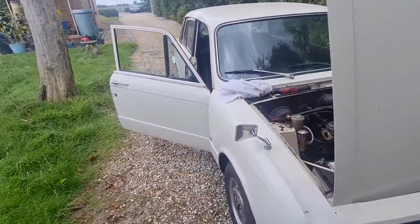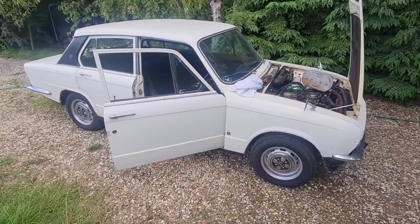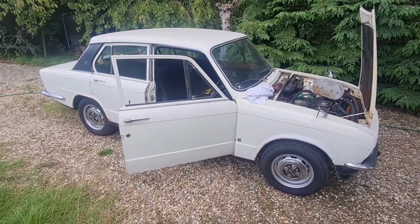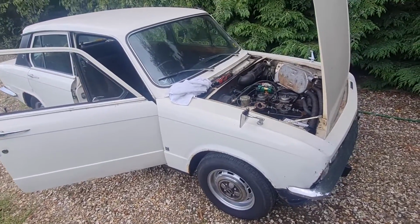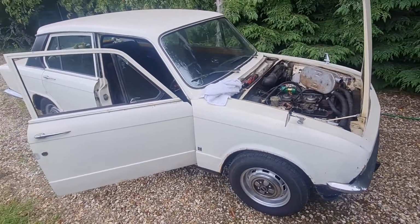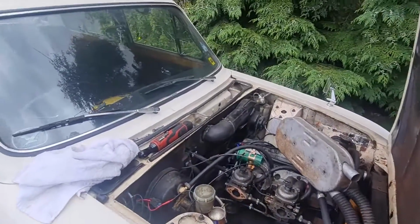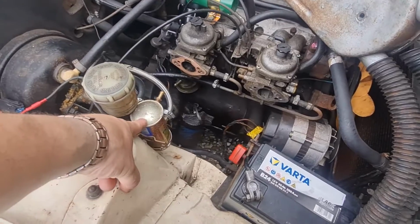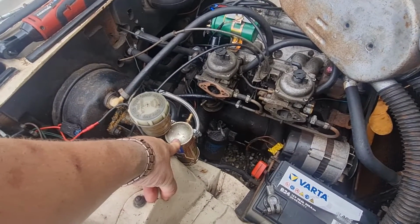Right, not to be outdone, the Triumph decided it wanted a bit of action this weekend as well, and Mrs. MEC-TEC said you should be filming that. So now I'm filming this too. We tried to start the old Triumph up and it don't want to know. We've checked for spark and it's got spark, but the electric fuel pump, which is sitting here, is running as if it's not got any fuel in it, even though the car has got fuel.